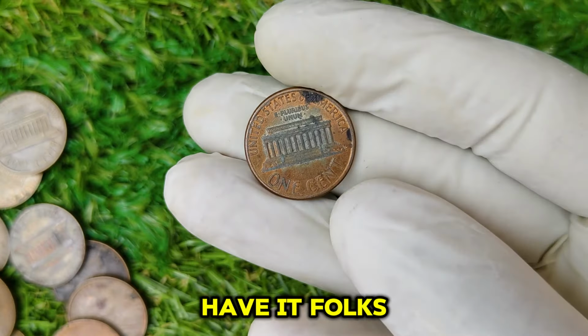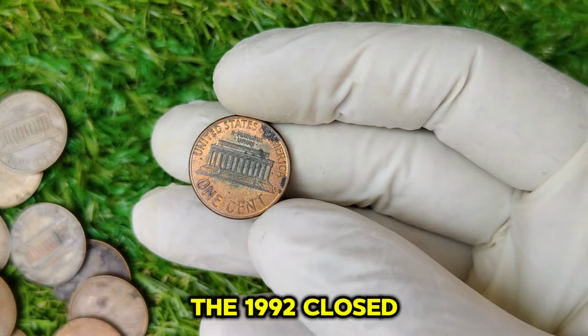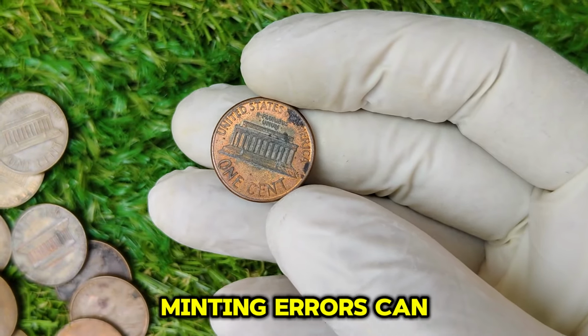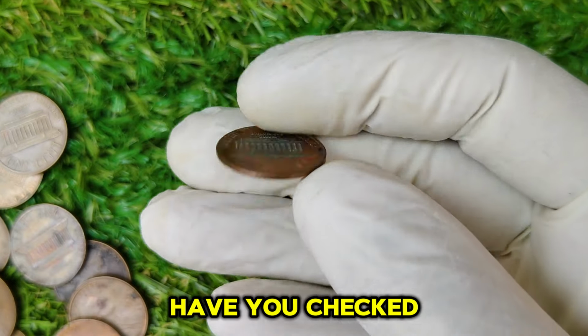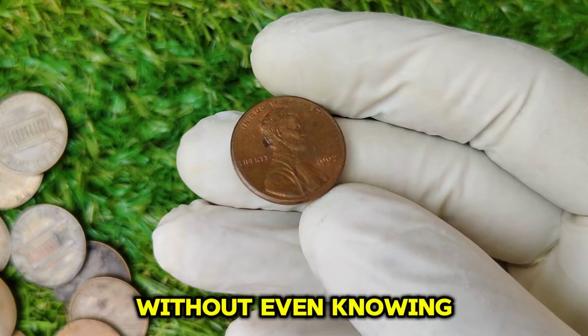So there you have it, folks. A small penny with a big value. The 1992 close AM Lincoln penny is an extraordinary example of how even tiny minting errors can turn an everyday coin into a highly sought-after collector's item worth tens of thousands of dollars. Have you checked your change yet? Who knows, you could be sitting on a gold mine without even knowing it.